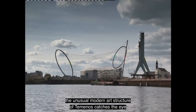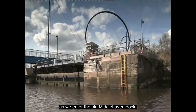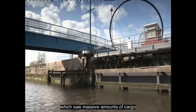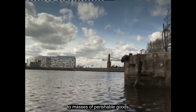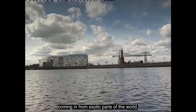On the skyline, the unusual modern art structure of Temenos catches the eye as we enter the old Middlehaven dock. Once a bustling port, which saw massive amounts of cargo arriving and departing our shores, such as railway locomotives from nearby manufacturers, to masses of perishable goods coming in from exotic parts of the world.